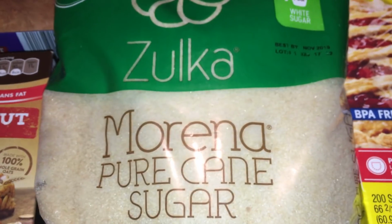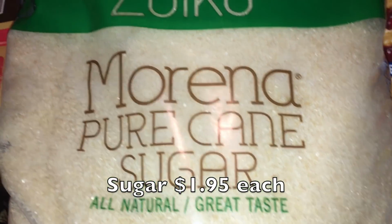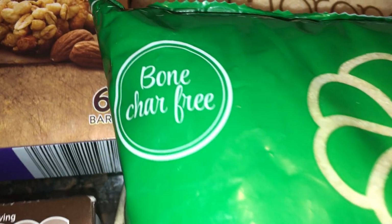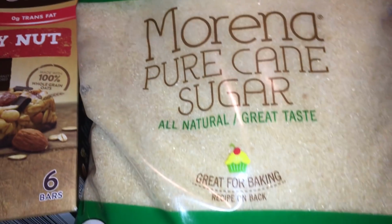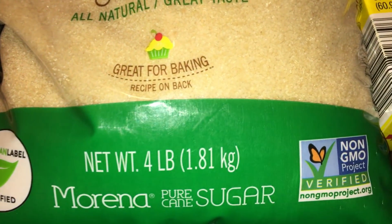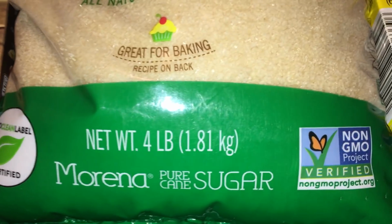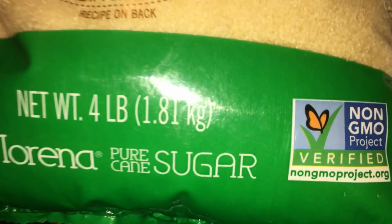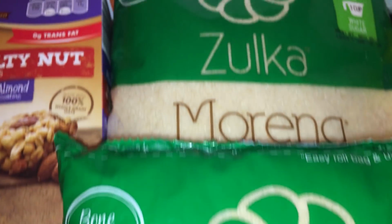So then I also picked up some sugar. We always get this one. This is the Morena Pure Cane Sugar, and this one is vegan. It has no bone char, or is bone char free. And I picked up 2 bags of this. This will last us forever. They're 4-pound bags, but they were on sale for only $1.95 each. So I thought that was a really great deal because I think they're usually like $2.50. So I picked up 2, and they are non-GMO as well.